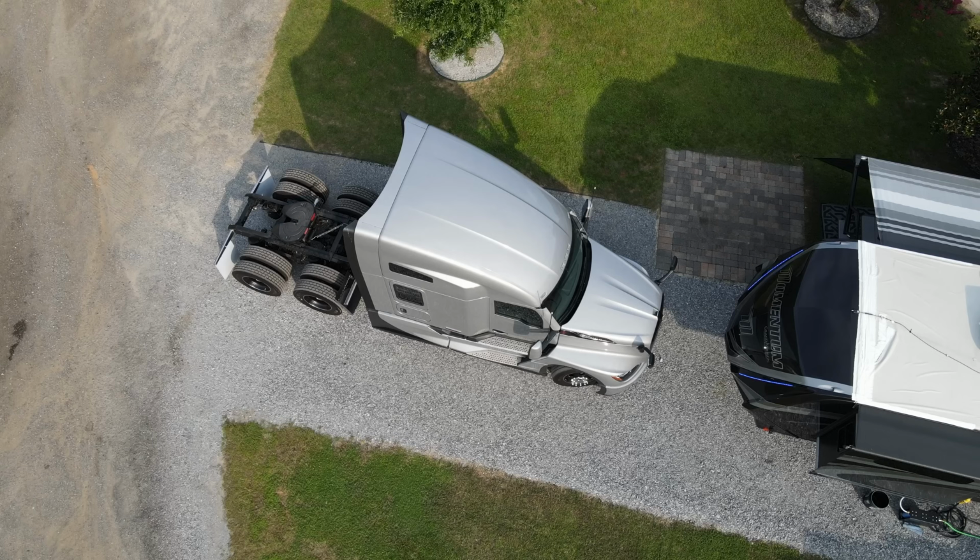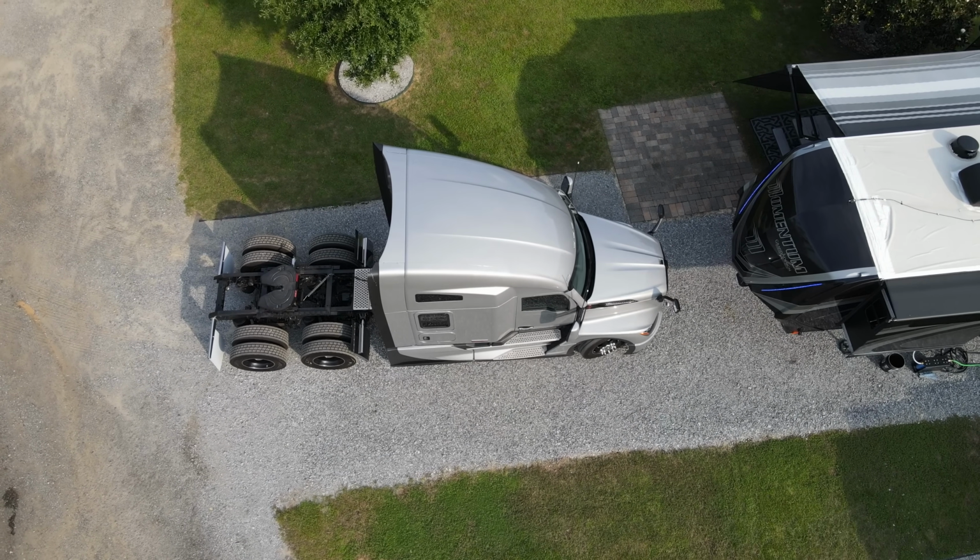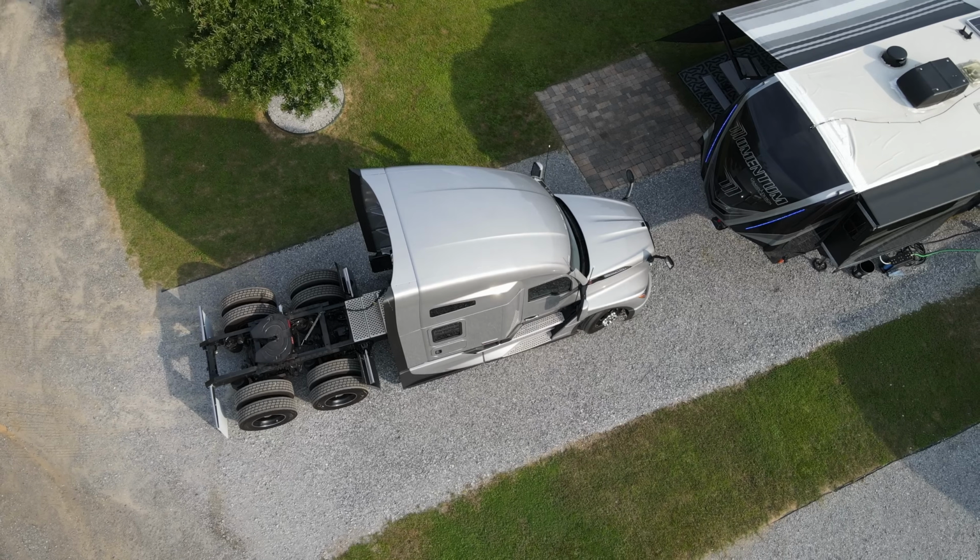Well, we're thinking about putting some graphics on the side, but that's still in the concept stage. You're going to do something to match the rig a little bit? Yeah, we're just going to tie it all together so that it looks good, and you can tell it's not just another semi-truck driving down the road. Very cool. All right, you ready to take a ride?